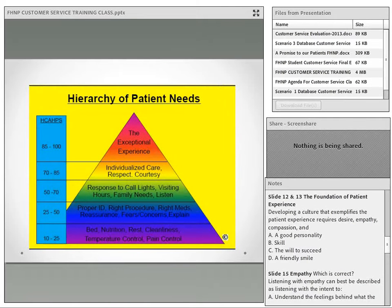Hierarchy of patient needs, similar to Maslow's, but changed slightly for our purposes. We have bed, nutrition, rest, cleanliness, temperature control, and pain control on the bottom. Proper ID, right procedure, right meds, reassurance, fears and concerns, and explanations. Second level up. Next level, we have response to call lights, visiting hours, family needs, and listening. Followed by individualized care, respect, and courtesy. And at the peak of the triangle, we have the exceptional experience.